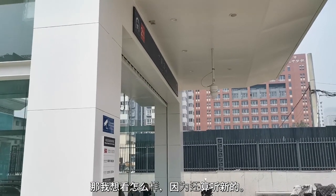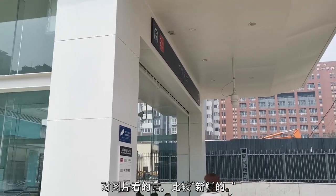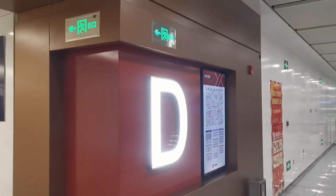Right now we're at the Taiyuan station, built sometime last year in 2020. I'm just gonna go in and see what it's like, because it's pretty new and looks pretty fresh based on all the photos so far. So let's get a first-hand look.